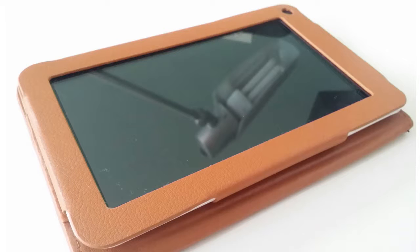Now, we're running down these tablets, and I won't even tell you the brand name, MyTab, but... Did you hear that? Repeat it, Dave, quick, repeat it. MyTab should have been the big logo across there.